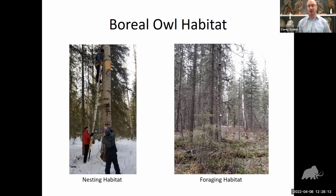On the right-hand side is a picture of more coniferous forest. And this is where boreal owls are hunting, but this is also where the heather voles are likely going to be found.